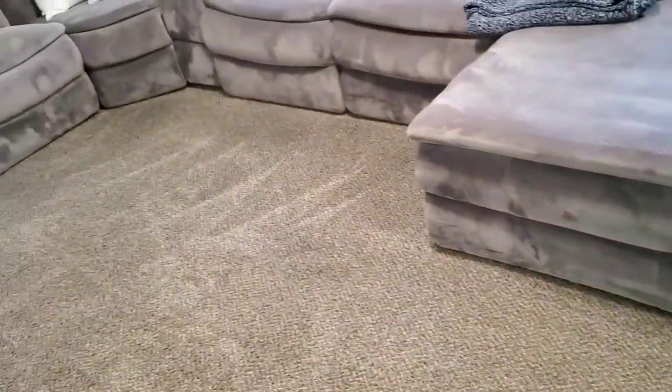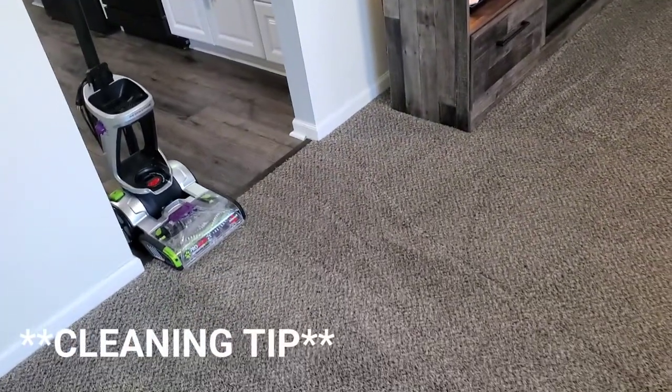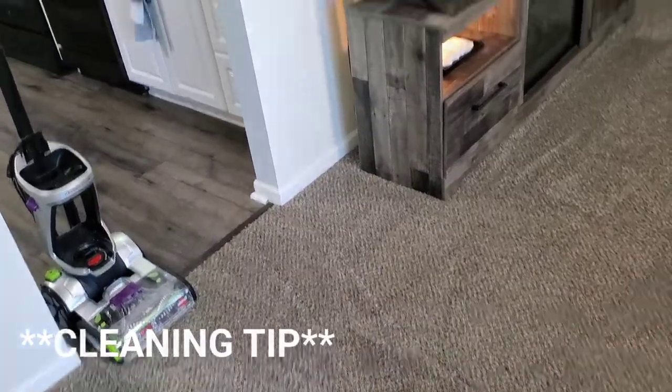Areas in front of the couch 3 times. And I also went over the entryways several times as well, because those are normally the most dirty parts.